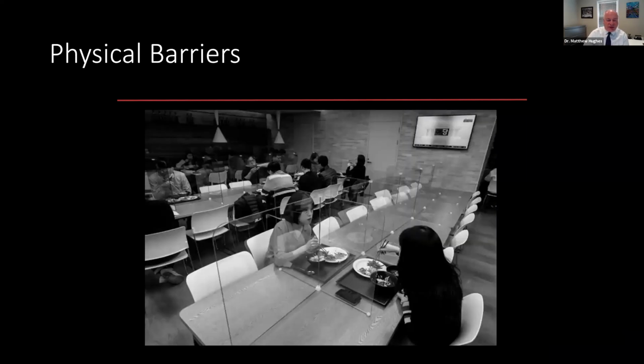Physical barriers are very popular right now, and everyone's putting up these plexiglass barriers in supermarkets, in almost everywhere I've been going recently. This is not a really great example. This is from a restaurant, probably in Asia. Not sure where this picture came from. So the theory is that if you have a protective barrier up, then you potentially don't need to wear a face mask or be protected, because that will stop the droplets in case somebody breathes hard and a droplet comes out, or something like that.